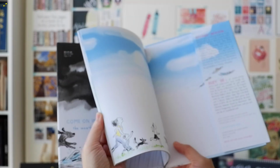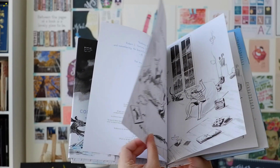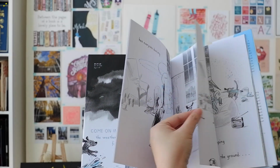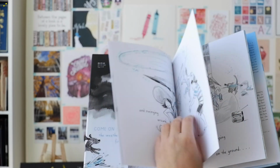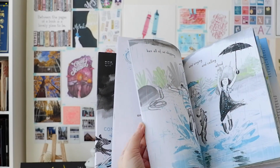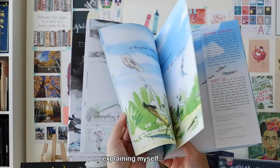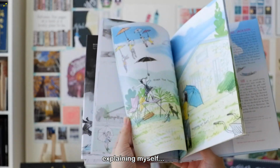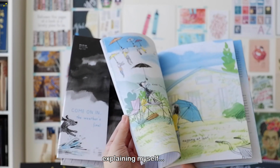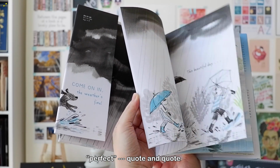By now, you know me, after 20 minutes of watching this video, that I am very fond of sketchy illustrations that are not lined perfectly, that are not colored perfectly. It's perfect for me in a way that even though it's sketchy and it's not perfect, it looks beautiful.